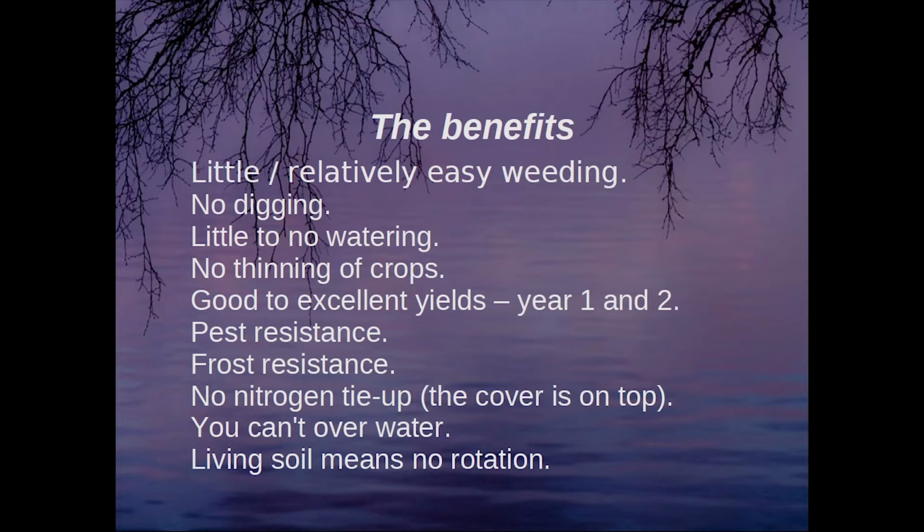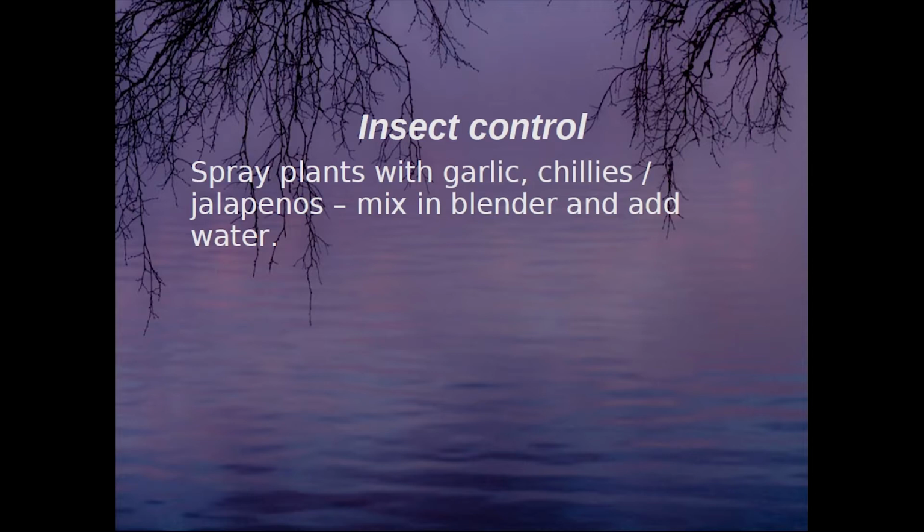Healthy plants means they're generally more resistant to pests. Not completely, though. They're also more resistant to frosts, including the use of the technologies that we use to make them more resilient. There's no nitrogen tie-up in this soil because the cover is on top. You can't overwater it, and because it's living soil, it means you don't need to rotate the crops either. You can plant the same things or just leave a few things to seed year after year after year. And if you're after a natural way to control the insects, spray the plants with a mixture of garlic and chilies and jalapenos. Mix them up in a blender, add water, and then get spraying.